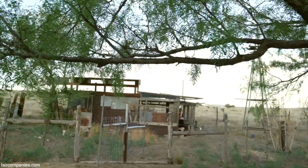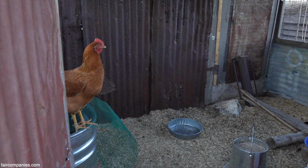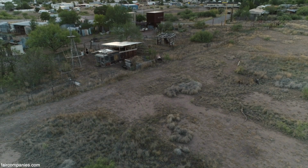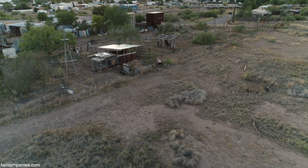Chickens, how are we doing? A few survivors. We tried to raise chickens this spring and something got them all, and so we tried again, and most of those have died. This is the desert, and we're right on the edge of it.